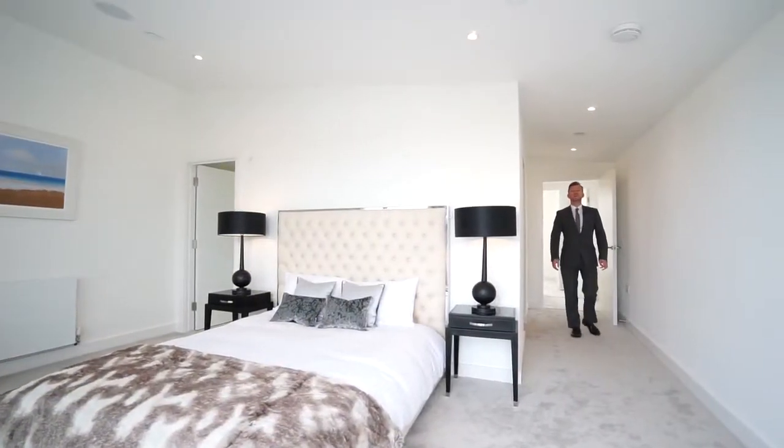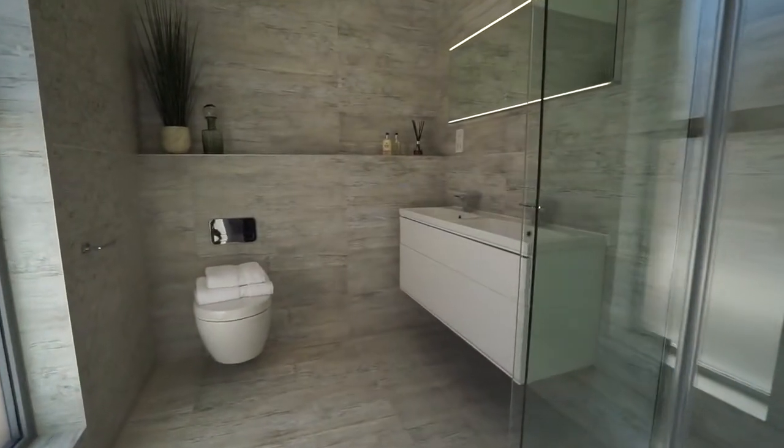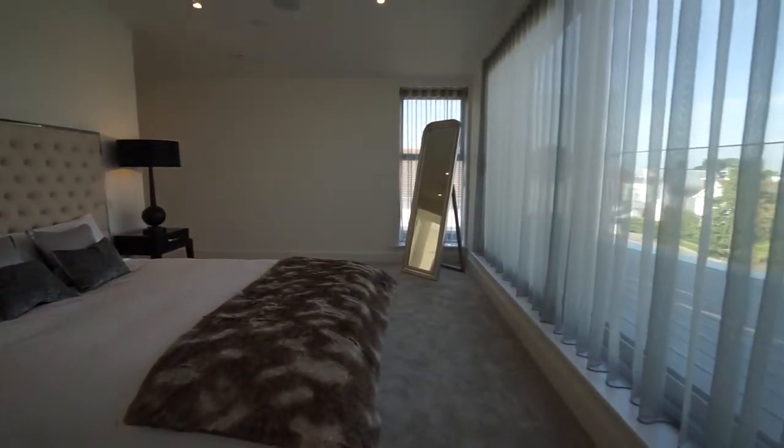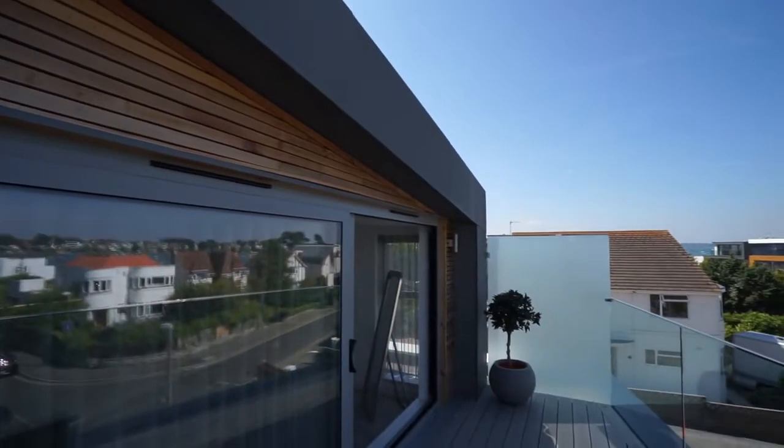Welcome to the top floor, where we're in the master bedroom. With walk-in wardrobe and dressing room, fantastic ensuite shower room, and from the bedroom there's patio doors to further west-facing balcony with distant views over the Blue Lagoon.